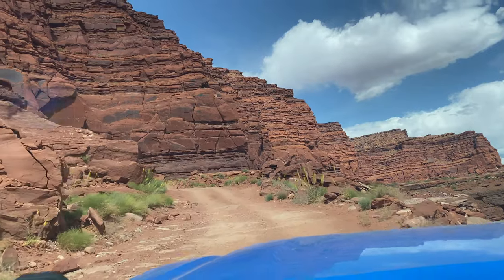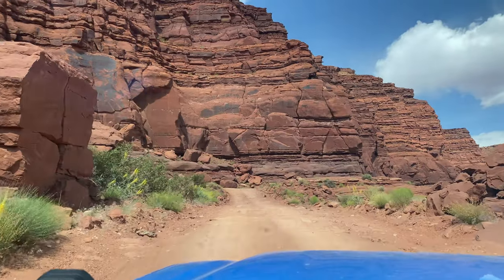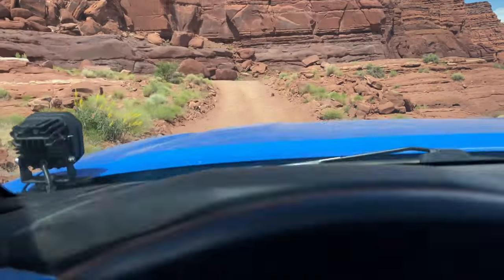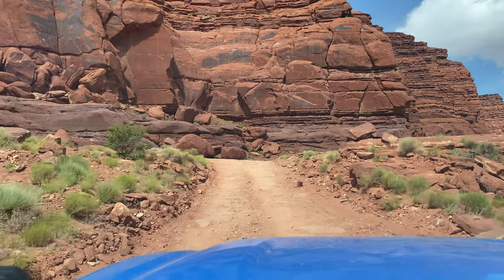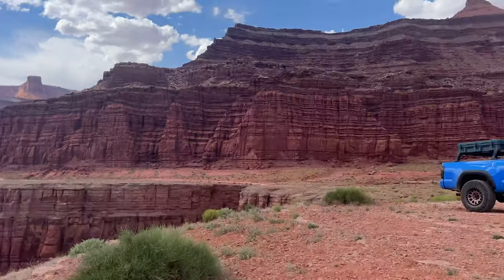But this is beautiful, guys. I feel like this is one of my favorites so far in southern Utah, just because of how diverse the trail is and how beautiful it is. The trail is super easy, it's still in two-wheel drive, but it's definitely beautiful. If you guys get here, definitely just take your time, enjoy the trail. It's gorgeous right now.